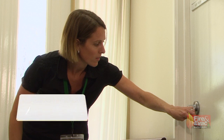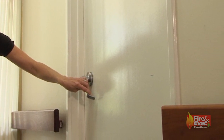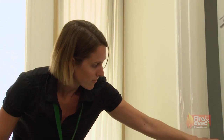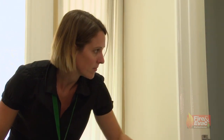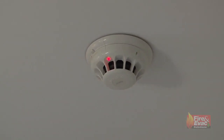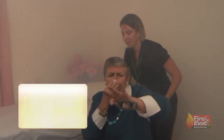If a door check indicates the presence of smoke or fire, it may not be safe to open the door. Remember, your safety always comes first. Erin carefully opens the door. A resident is still in the room and a burning television is rapidly filling the area with smoke. Sue and Erin know they need to apply the RACE procedure straight away.